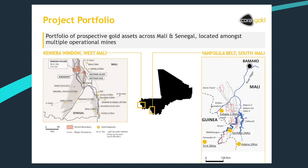Tekla, for example, is only 6-7 kilometers from the Yanfolila processing plant, so it's got great proximity to an existing operating mine. So in our view, one of the most significant land packages in West Africa, well over 1,000 square kilometers of ground. In terms of landholders in West Africa, we're certainly one of the largest. So that gives us an exciting level of opportunity and great exploration discovery potential.